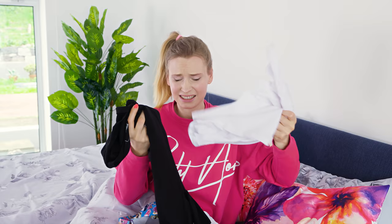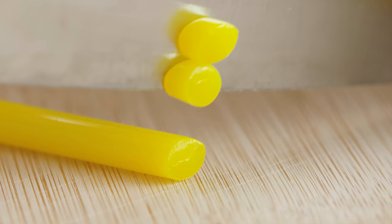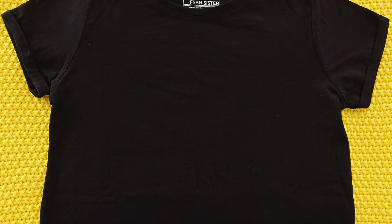I've seen this hack from Idun Goddess years ago and I've always wanted to try it out. We don't need a glue gun this time, just the glue sticks. Cut them into a bunch of little pieces. You can use transparent or colorful ones. I went for white and yellow. Make a design of your choice by placing the glue pieces on the shirt. I went for the sun, a boy and a girl.